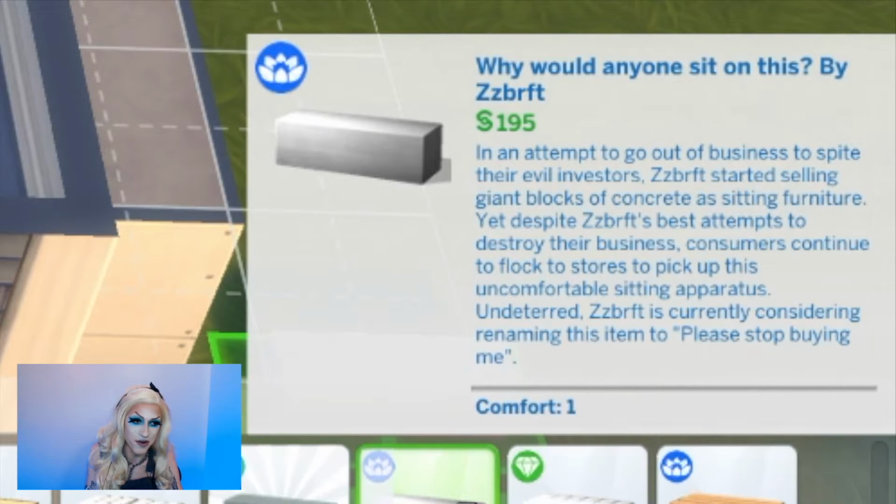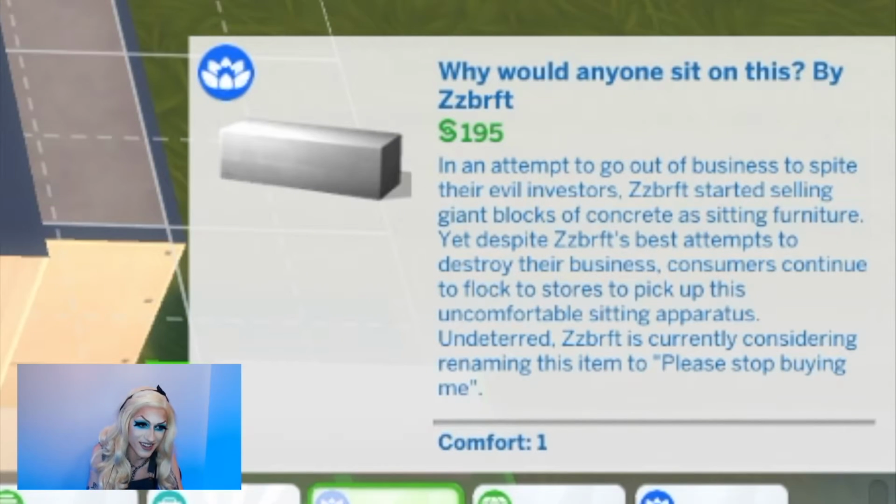In an attempt to go out of business despite their evil investors, Zzz started selling gigantic blocks of concrete as sitting furniture. Undeterred, Zzz is currently considering renaming this item to Please Stop Buying Me.